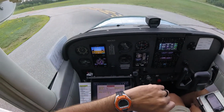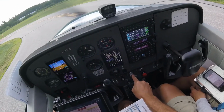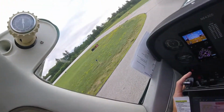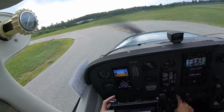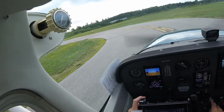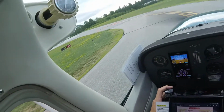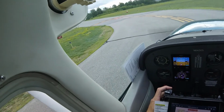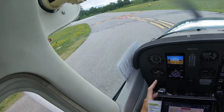All right, it's 6:40. Yeah, so we can go, right? Let's do it. No traffic observed. Skyhaven traffic, Skyhawk 305 is departing runway 33, and we'll be turning out to the left towards Concord. Skyhaven traffic.